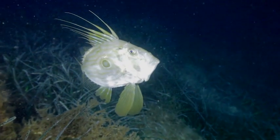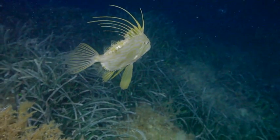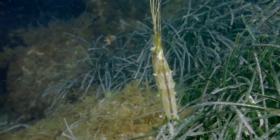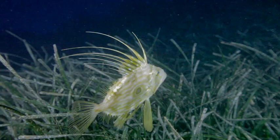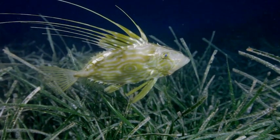This fish is beautiful. It's a John Dory or Peter's fish and has become a rare sight nowadays. It has a highly compressed body to reduce water resistance. It uses small hair-like fins on its back to stabilize its position, and its movements are quite like a hovering helicopter.